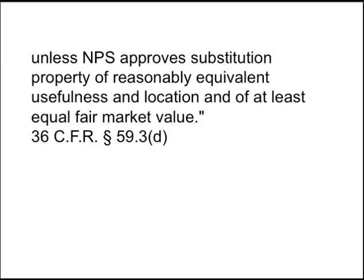So no conversion unless the Park Service approves substitution property of reasonably equivalent usefulness and location and at least equal fair market value. That's under the post-completion regulations at Title 36 Code of Federal Regulations, Section 59. And you can see with these historic properties and their location, that's going to be pretty hard to do. And in fact, if you did some research, these properties are still included in the overall park project.